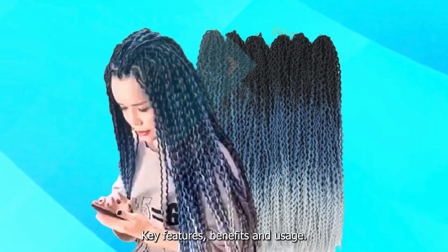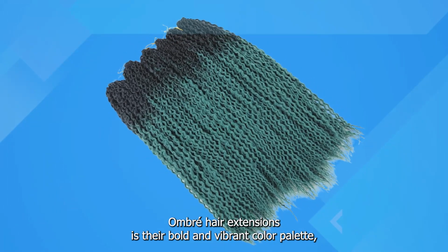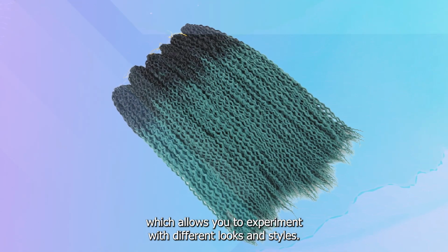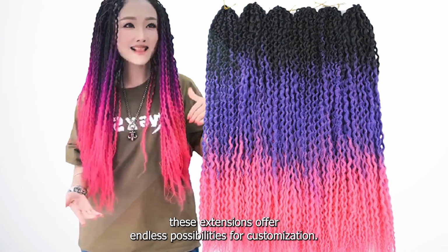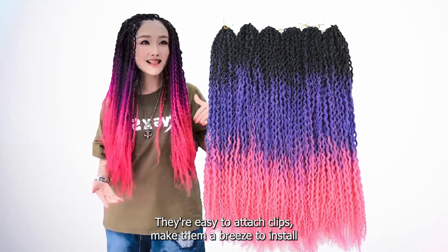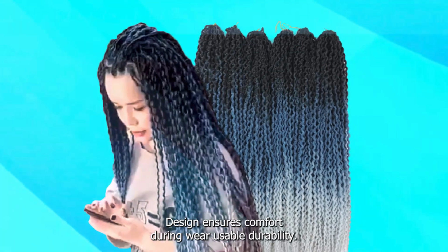Key features, benefits, and usage. The standout feature of Mrscx Ombre hair extensions is their bold and vibrant color palette, which allows you to experiment with different looks and styles. Whether you're going for a dramatic ombre effect or a subtle gradient, these extensions offer endless possibilities for customization. Their easy-to-attach clips make them a breeze to install, while their lightweight design ensures comfort during wear.